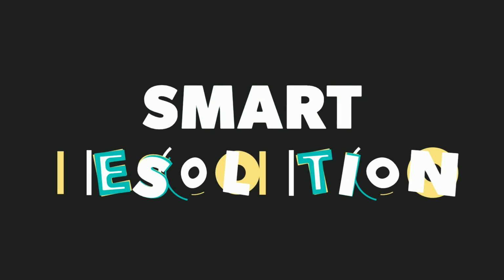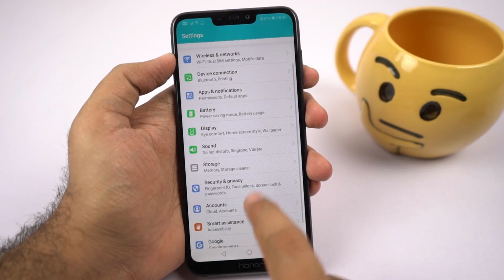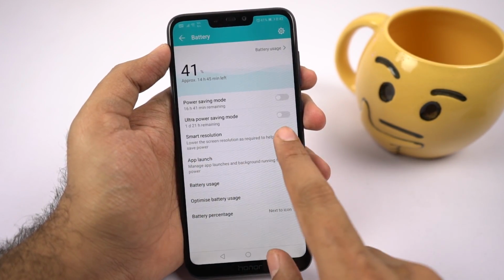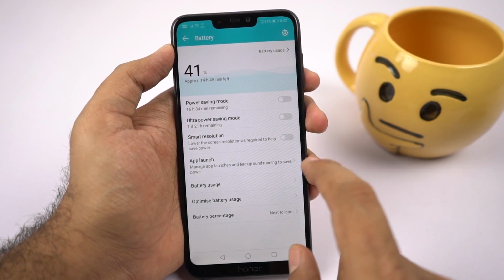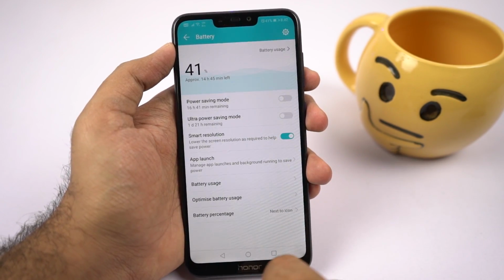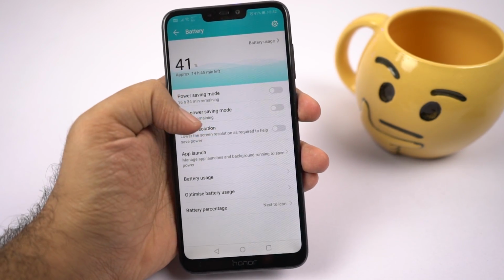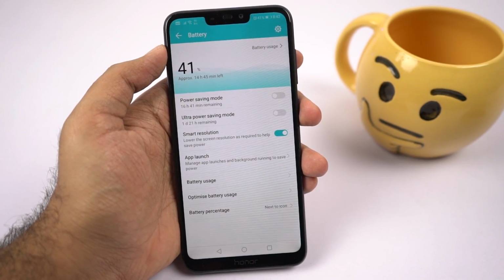Next we have low resolution mode or smart resolution. Now once again using this feature, we can improve the battery life by changing the screen resolution. Now we can do it automatically by selecting smart resolution, or you can manually change the resolution to Full HD Plus or HD Plus to further improve the battery life. Now this is one of those rare features we see only on these phones.